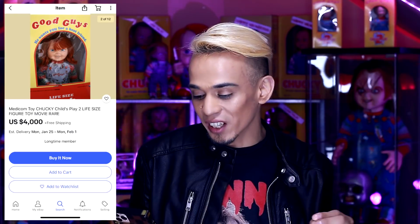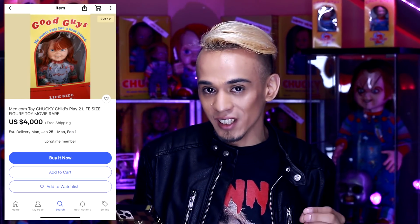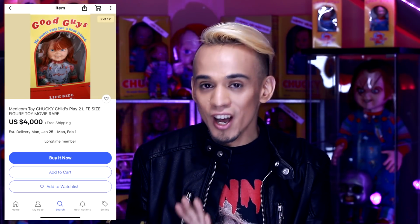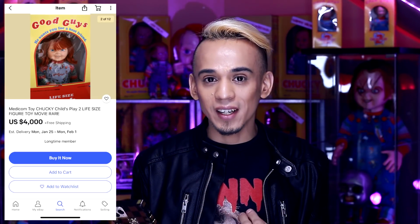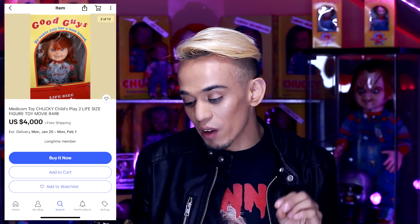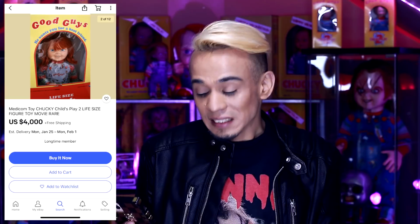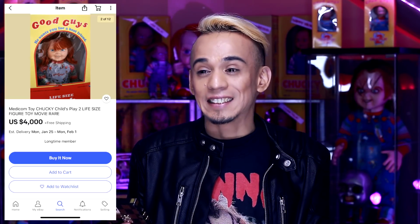Now the next one is from Mezco, and this is a Child's Play 2 life-size Chucky doll. This is the angry looking Chucky doll. Now this is another piece that is really rare, another piece that I wish I had in my collection, because I am a huge fan of Mezco and their Chucky dolls. But $4,000.